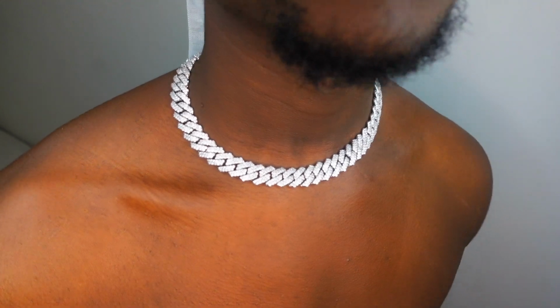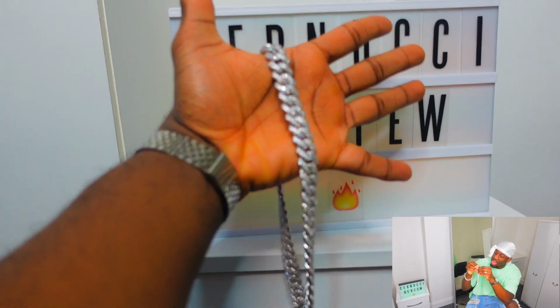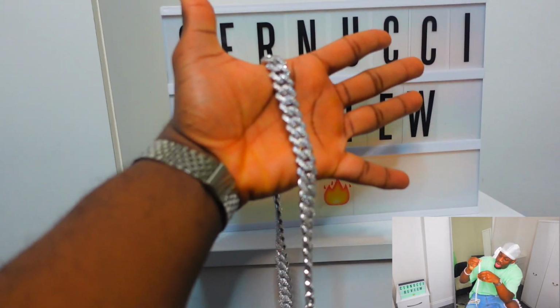It is the smallest size. I really do like the look and the feel of it. It just looks really expensive, do you get what I'm trying to say? It looks icy, really iced out, really dope. It does have a bit of weight to it, but I feel like that just shows how good the quality is.